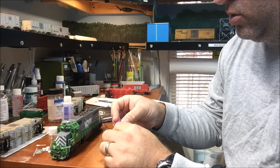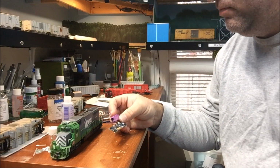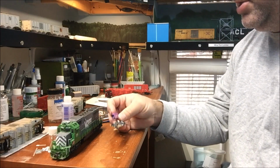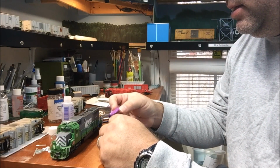So I called Soundtraxx and sent it back to them. They said a 2 to 3 week turnaround. I believe I got it back in October, so we're talking 2+ months. Finally I plugged it in and everything, and it worked fine.